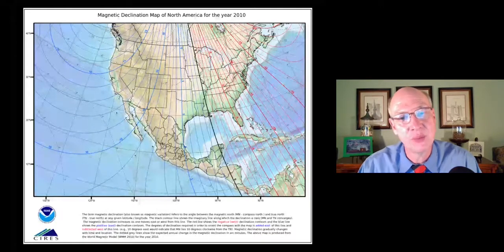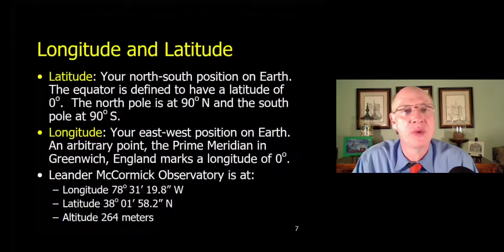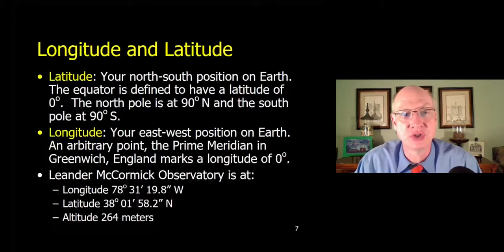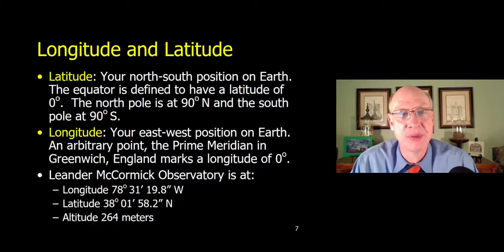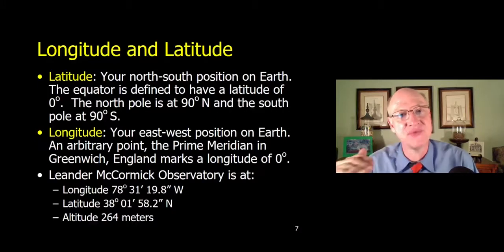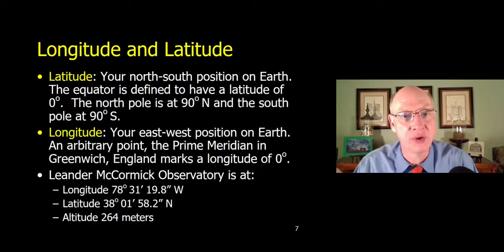So how is it that we measure our position on the surface of the Earth? Well, we measure our position using longitude and latitude. Your latitude is your north-south position on the Earth, and it's measured with respect to the Earth's equator. The equator is defined to have a latitude of 0 degrees. The North Pole has a latitude of 90 degrees north, and the South Pole has a latitude of 90 degrees south. And your latitude is simply how far you are between the equator and the pole.